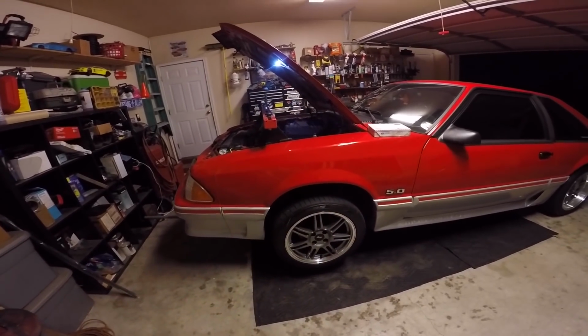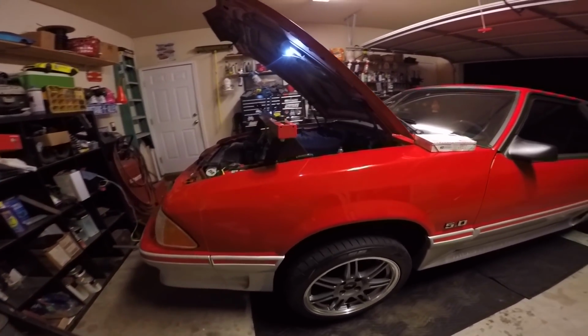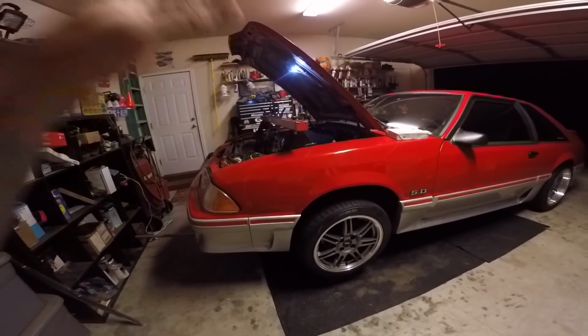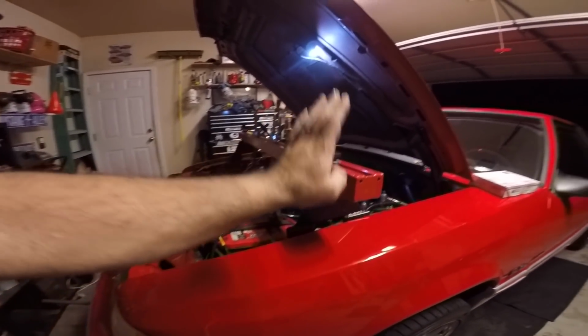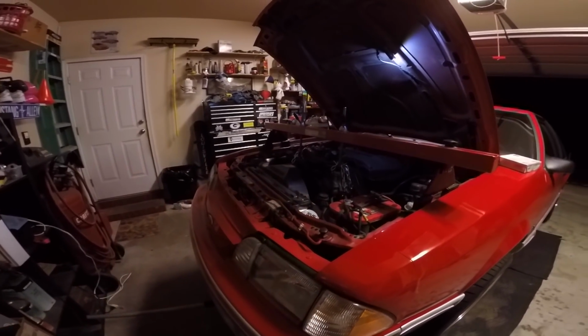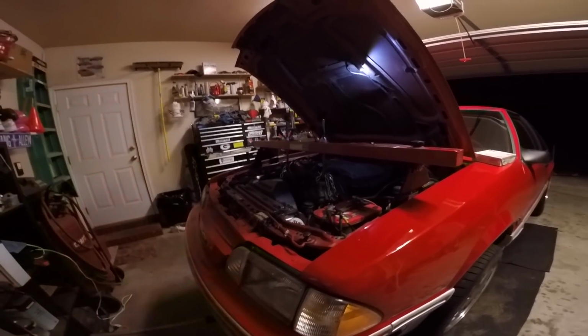We ran into that problem with Andrew's car when we changed his. So we're going to give it a go. We're going to see if this thing will work. If not, then we're going to have to go to a good old-fashioned jack under the engine, and I really don't want to do that, but if we have to, we just do.